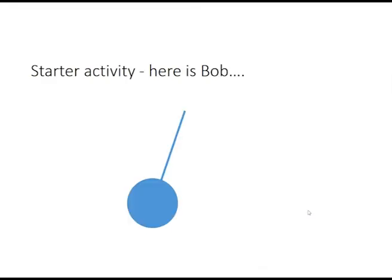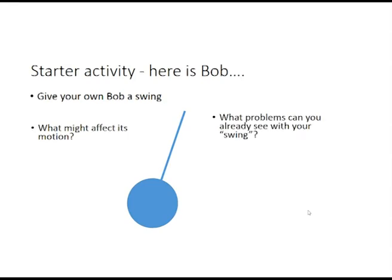So here's the starter activity. This is Bob. You should have your own Bob now. Give him a swing. What might affect Bob's motion? What problems can you already see with your swing? Pause the video now and jot down some of your ideas.